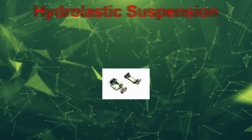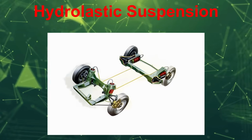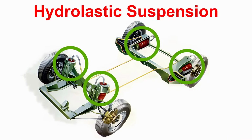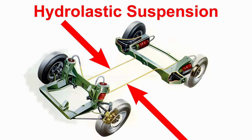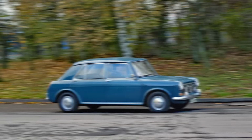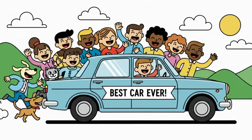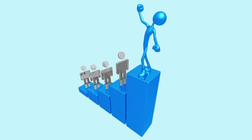For reference, hydroelastic suspension replaces the separate springs and dampers of a conventional suspension system with fluid-filled displacer units, which are interconnected between the front and rear wheels on each side of the vehicle, providing a smoother and more stable ride. Although some of BMC Australia's cars developed a small loyal following, they ultimately failed to challenge the market leaders like Ford and Holden.